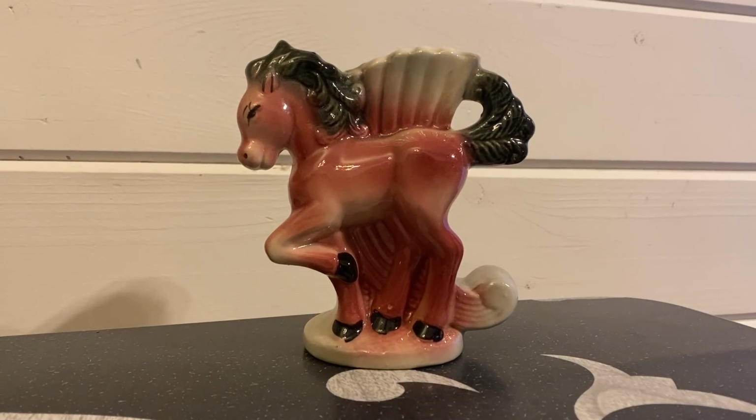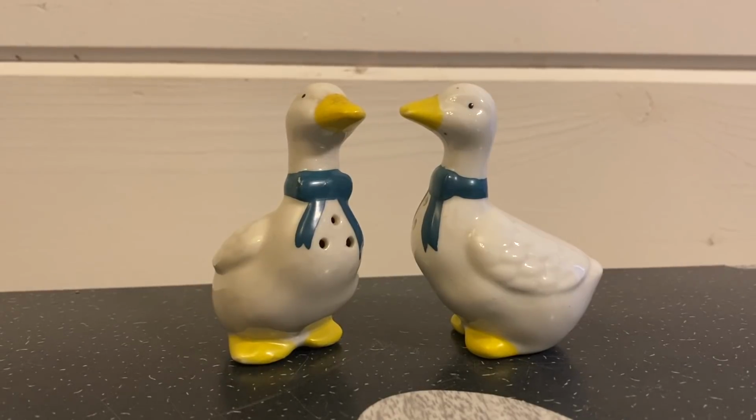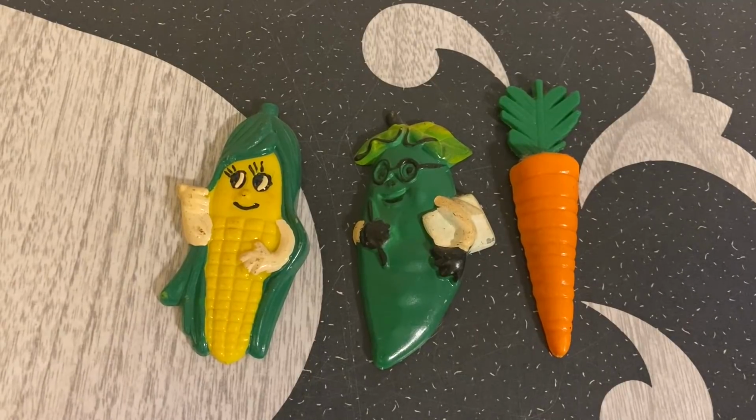So that's going to wrap up the shop along with me portion. I'm going to share with you the items I picked up today. The first item here, the pony planter, I am going to resell on eBay. I thought it was a really nice piece. And then I got the blue-bowed goose shakers, of course, to keep for myself, and I got some magnets to keep for myself.